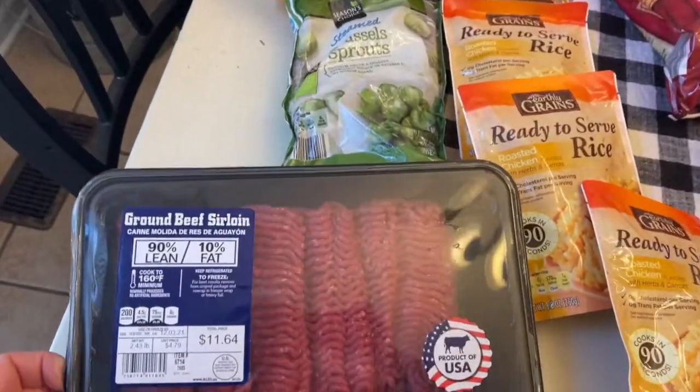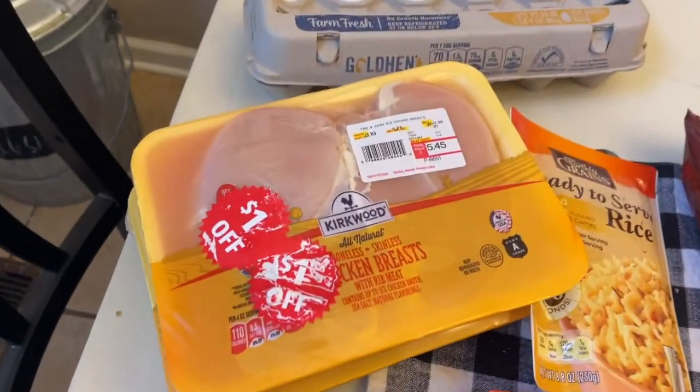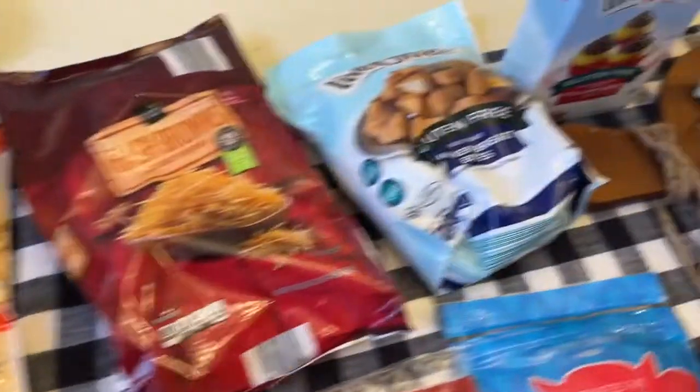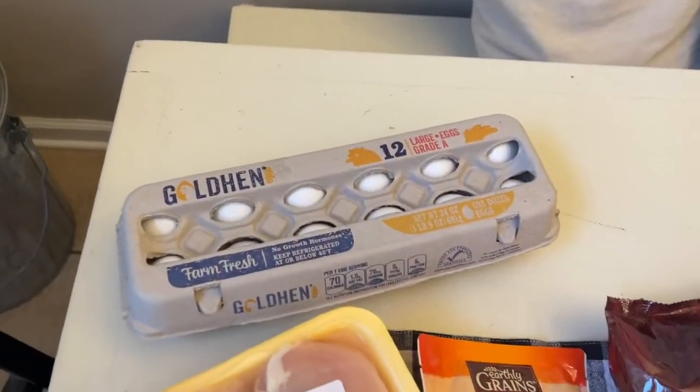Meats we got this week. I got the ground beef sirloin, the 90-10. Also got 2 packs of the chicken breast. They were on sale, which is great. So that's the meat we got. And I did get some chicken breast bites. I also got eggs for this week.